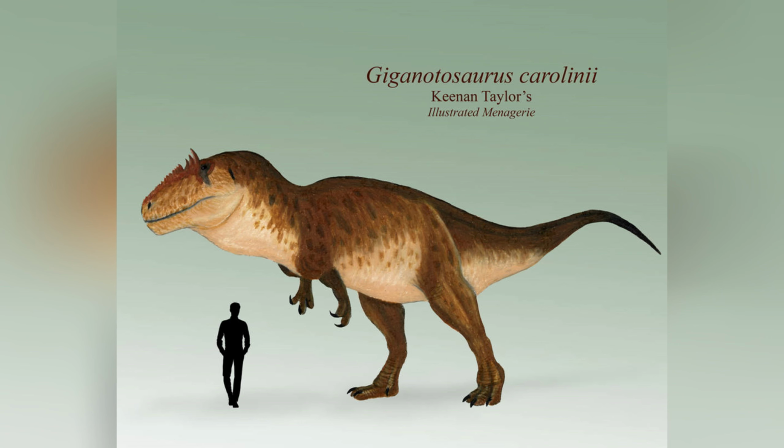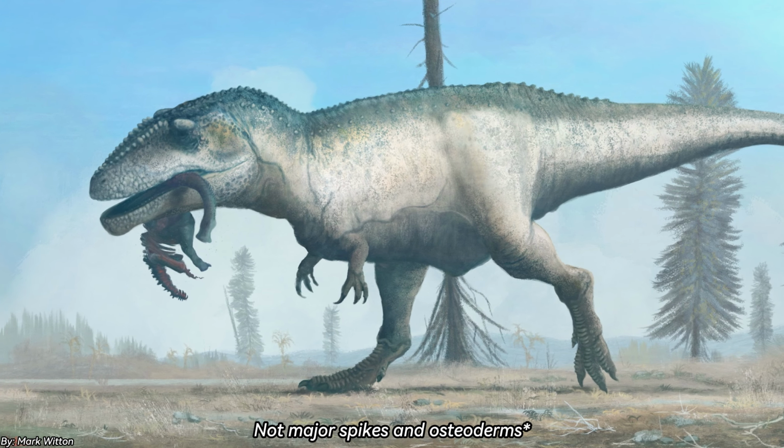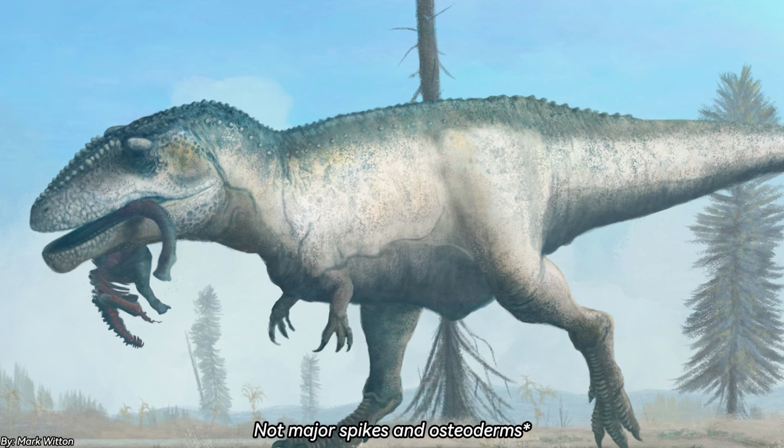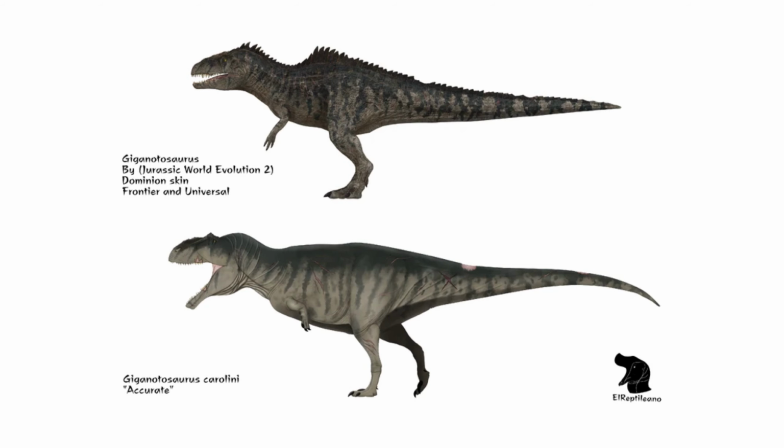Realistically though, Giga would have also had lips on it. And furthermore, there's no evidence of spikes and osteoderms running along the Giga's back, especially ones so pronounced. So yeah, when we take a look at the Giga compared to the most accurate drawings of it, we can see that they went for a far more reptilian build rather than going for any accuracy.